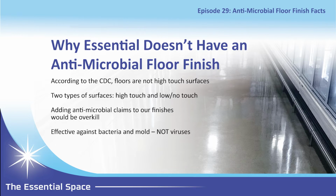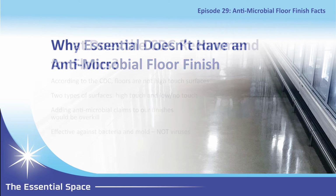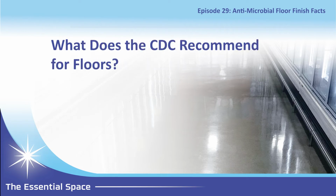And then there's the other hand, that they are effective against bacteria and molds, but not fungi or viruses. And of course, right now, today is March 4th, 2021. We've lived a year now in America, longer worldwide, with the virus being the major thing that has affected all of our lives. So in this instance, today, the floor finishes that have the antimicrobial claim are not effective against viruses. And so our CDC recommendations, are these antimicrobials in any recommendations anywhere?